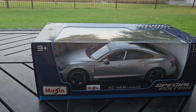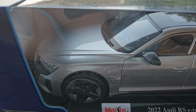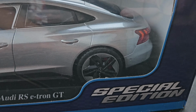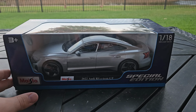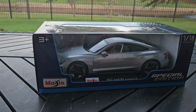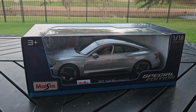Today I bring you this Maisto 1/18 scale 2022 Audi RS E-tron GT. As many of y'all might notice, this model, which I got at Sam's Club, isn't what we've seen for the first wave, and it's kind of confusing.